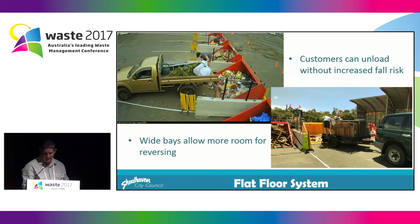This system allows customers to unload without the potential for falls from heights, or the alternative, which is intense, I call it intense supervision. Also, designing the transfer station with wider bays allows for more room for reversing and unloading. We actually found that by slightly adjusting the bays a bit wider, people were a little bit more comfortable and they unloaded a lot quicker.